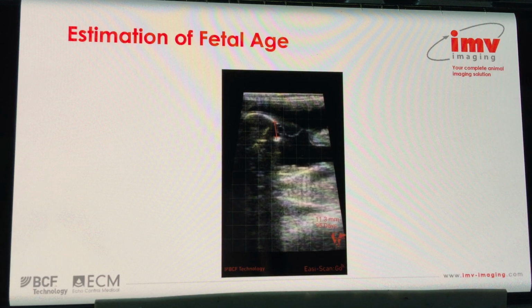the measurement 11.3 millimeters, and correspondingly 95 days. The little logo there just reminds you that you were measuring cattle orbit diameter, to ensure that you haven't selected the wrong measurement and made a bit of an error.